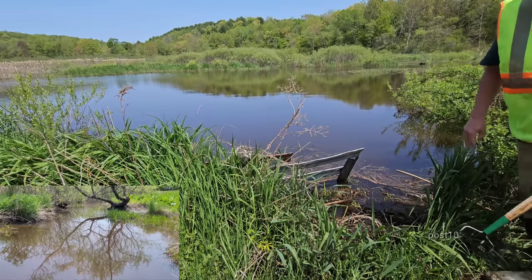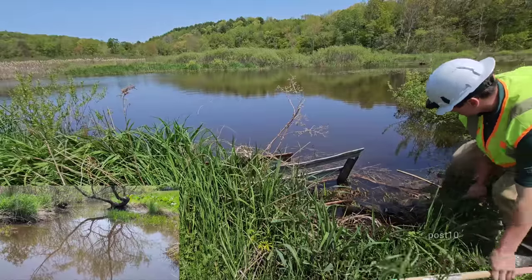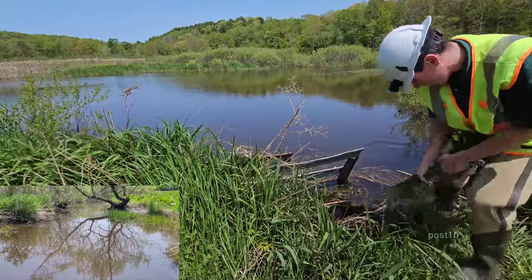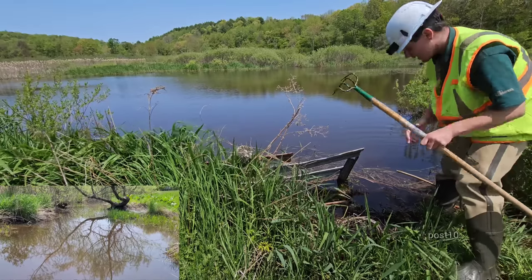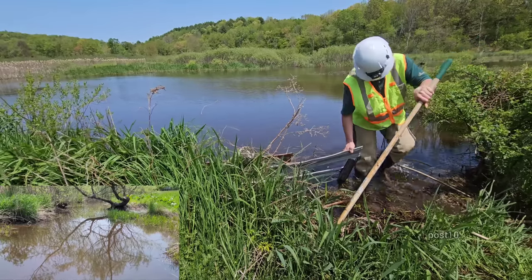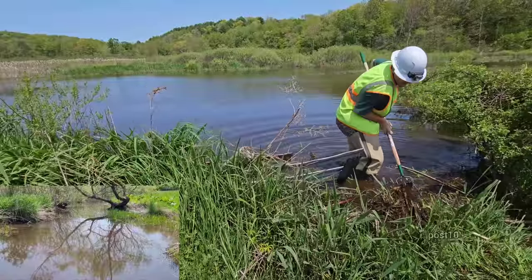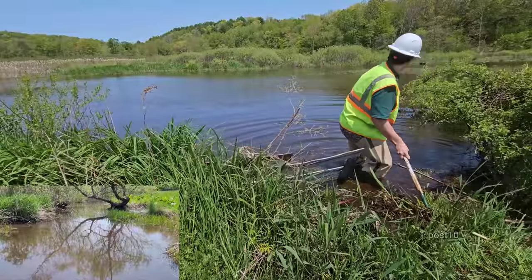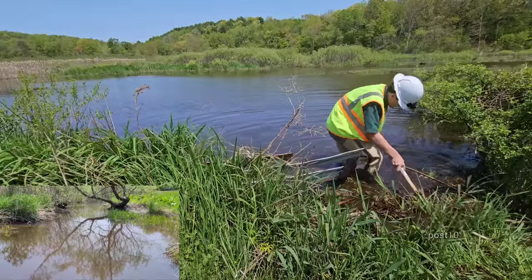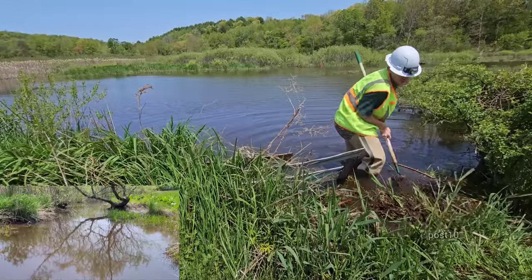Oh, so this is the entrance of the pipe. Not out here. It's got all this in front of it. Look at this grass. Talk about neglect. I think we got right here. Well, if beavers are active, they'll be back here tonight. They've been here, yep, pretty recently.